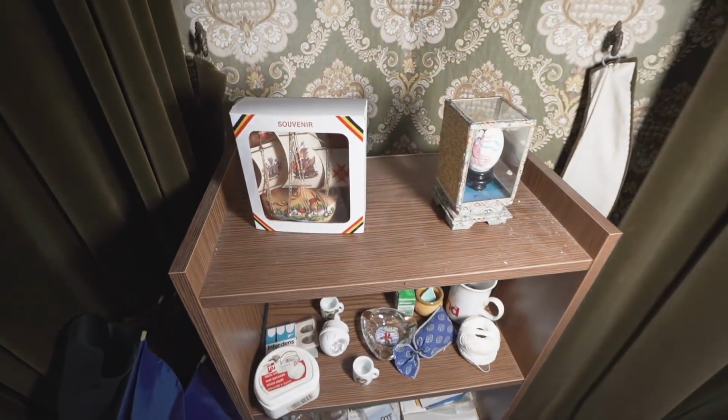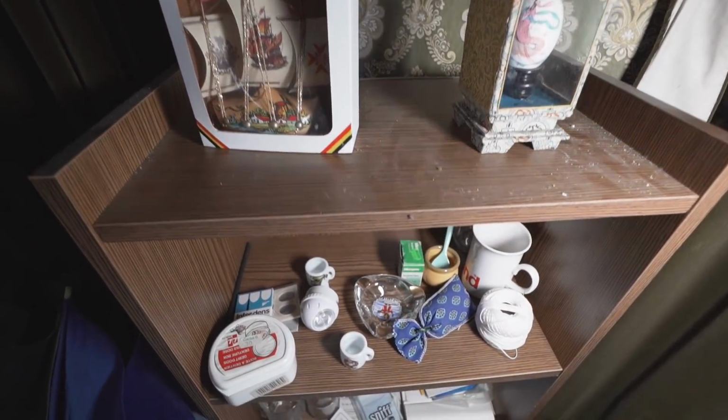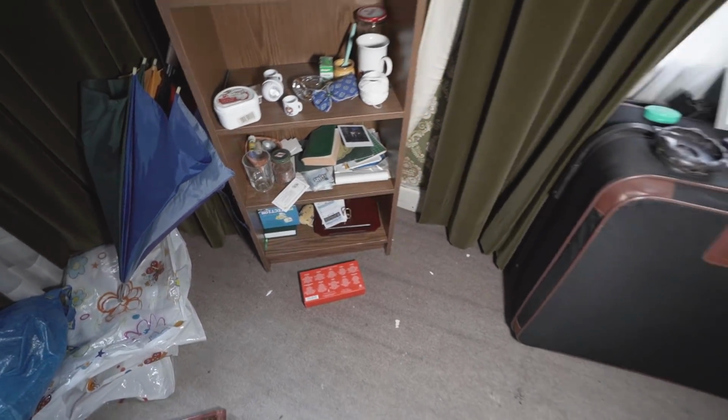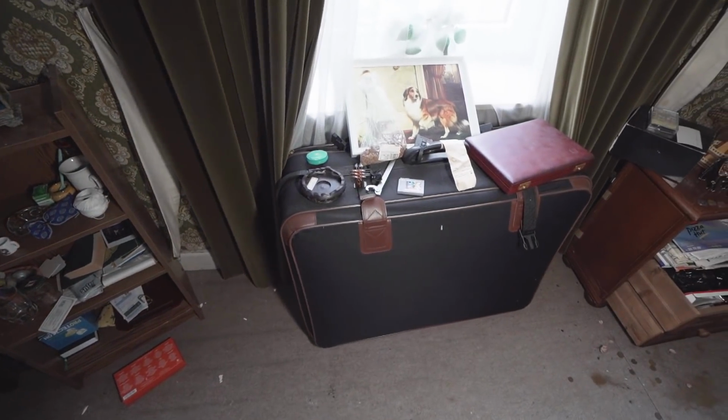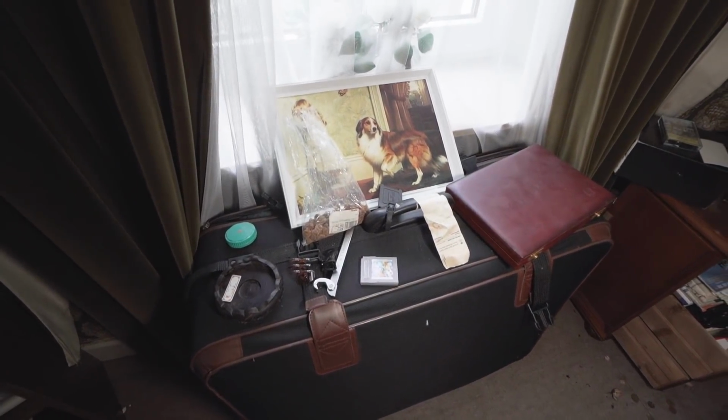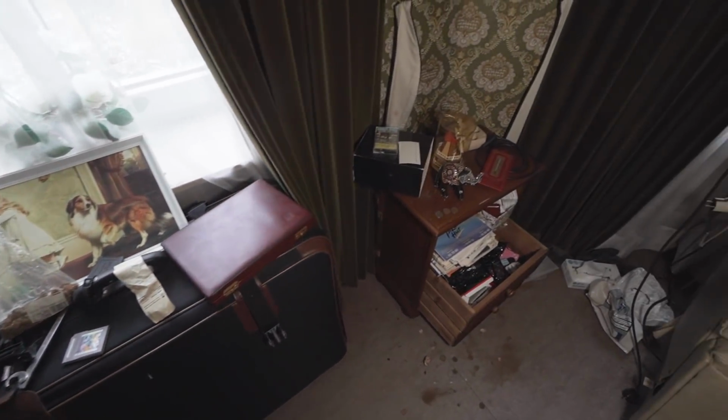It's little souvenirs from Belgium. Other things laying around here. A big suitcase to travel all around the world, and probably also to go back to home, to take lots of things back to their family.